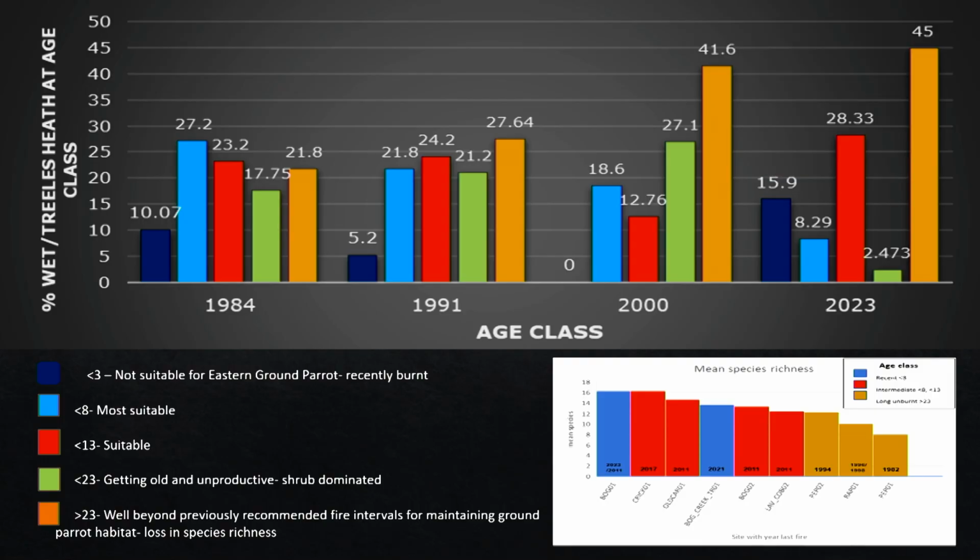So, the graph up the top shows the age class in percentage of wet heath across 4 different years over time. So in 1984 and 1991, ground parrots did occupy the northwestern heathlands. It's not to suggest that the ground parrot population was thriving during this time, because evidence suggests that it was not. But in the context of habitat change as a focus and fire trends, we can see that age class is relatively evenly distributed across the heaths, and 40 to 50% of this is in the most suitable age class for ground parrots. And in both of these years, there's some new heath coming in that will potentially become suitable for ground parrots in the future.